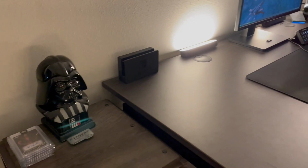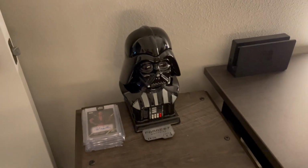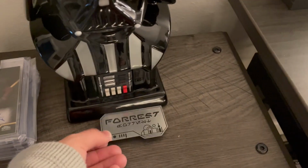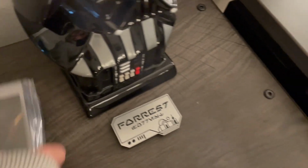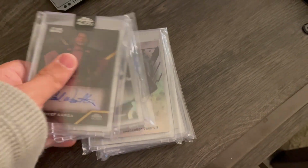Starting off, right as you walk into the room, we have a Darth Vader candle warmer. We have a little name tag that has my name plus my name in airbrush. Got this off Etsy.